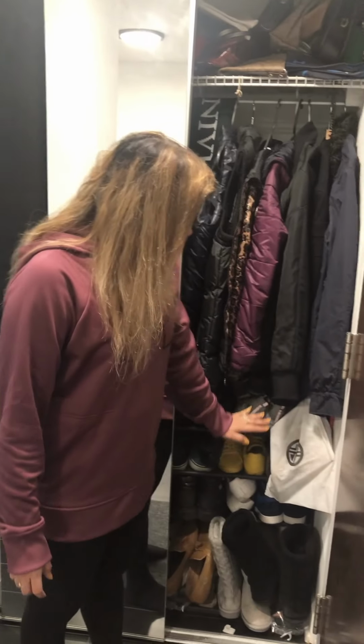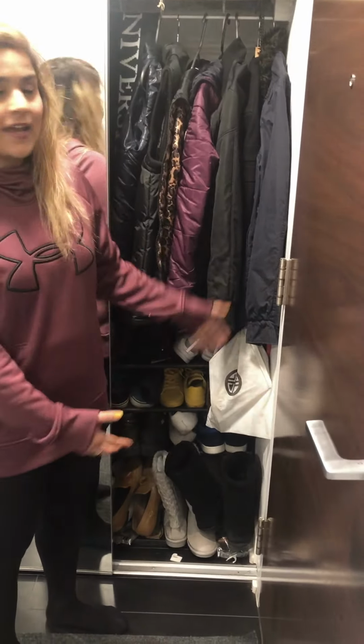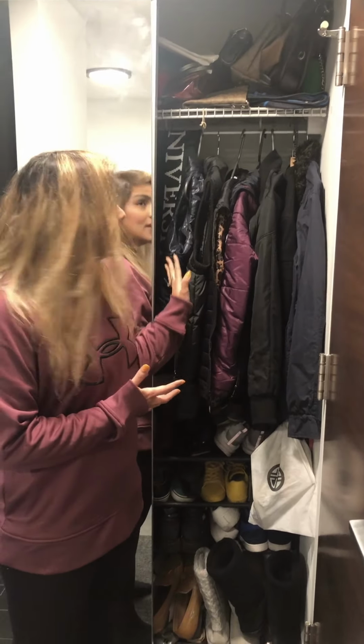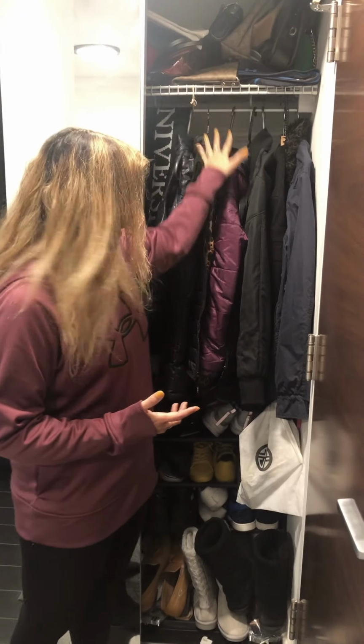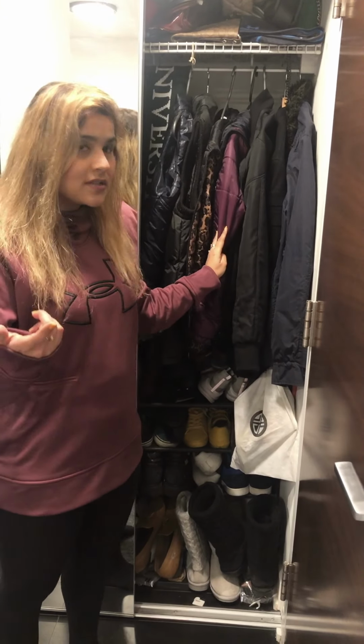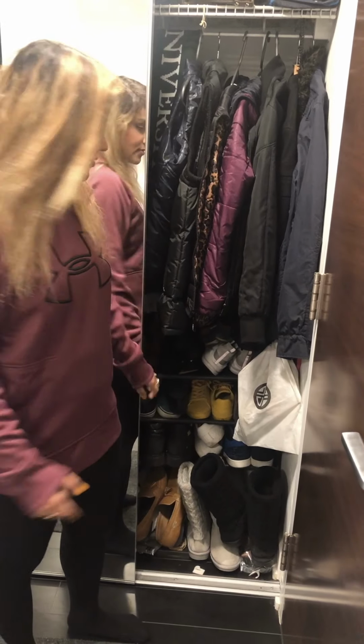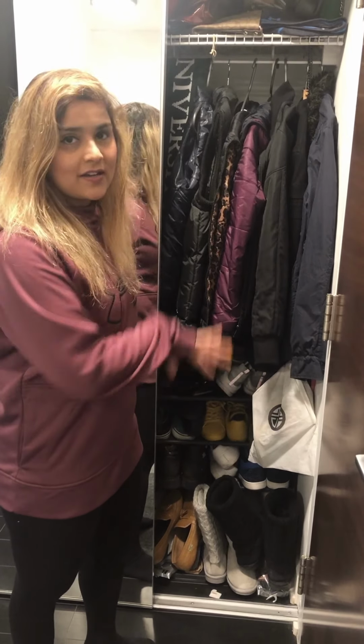Now you can see that we have a lot of shoes and the jackets are stacked. It's a very spacious wardrobe that you get. I have kept my bags here. We have stacked our jackets, which we use while going out or coming inside. These are all the shoes that we have stacked. Me and my husband are very fond of shoes and jackets, so you can see that.